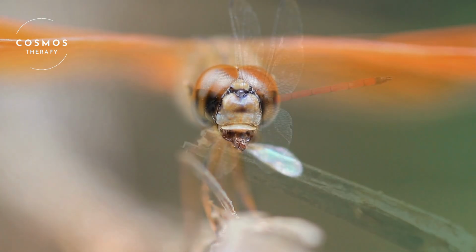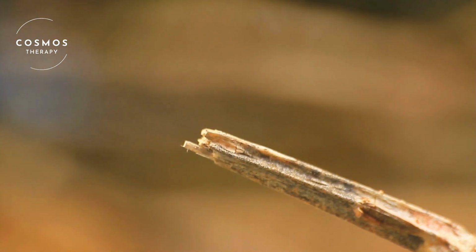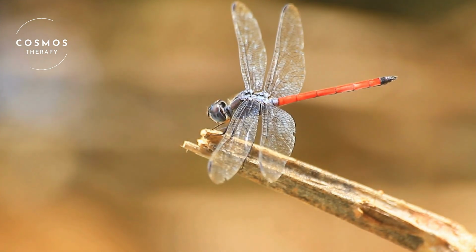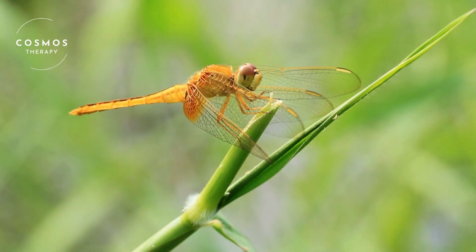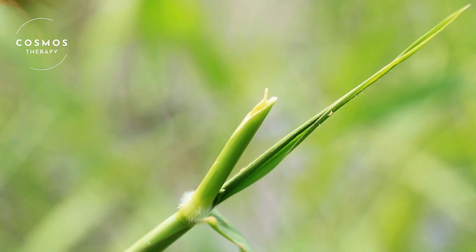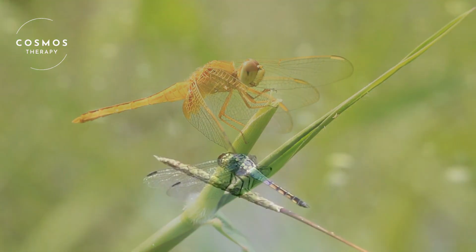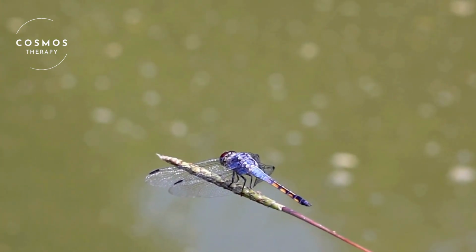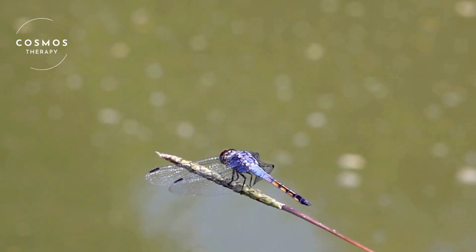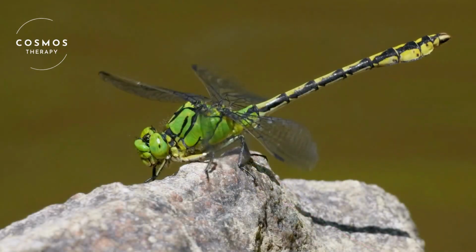Another cool fact is that dragonflies have two sets of wings. These wings are transparent and have a shimmering glass-like appearance. Having two sets of wings allows them to move with incredible precision and speed. And did you know? Dragonflies are some of the oldest insects on Earth. They've been around for over 300 million years, even before dinosaurs.